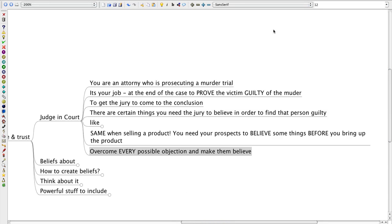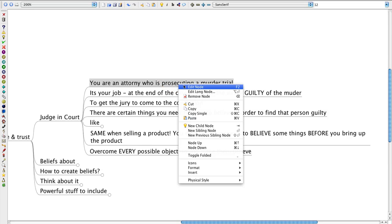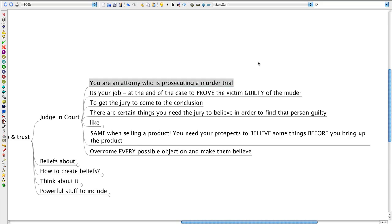Let's say you're an attorney who's prosecuting a murder trial, and that's definitely not the right spelling, and some people are just laughing right now, but that's okay. I just quickly wrote this, okay, so it's not. Anyways, you're an attorney who's prosecuting a murder trial, okay?